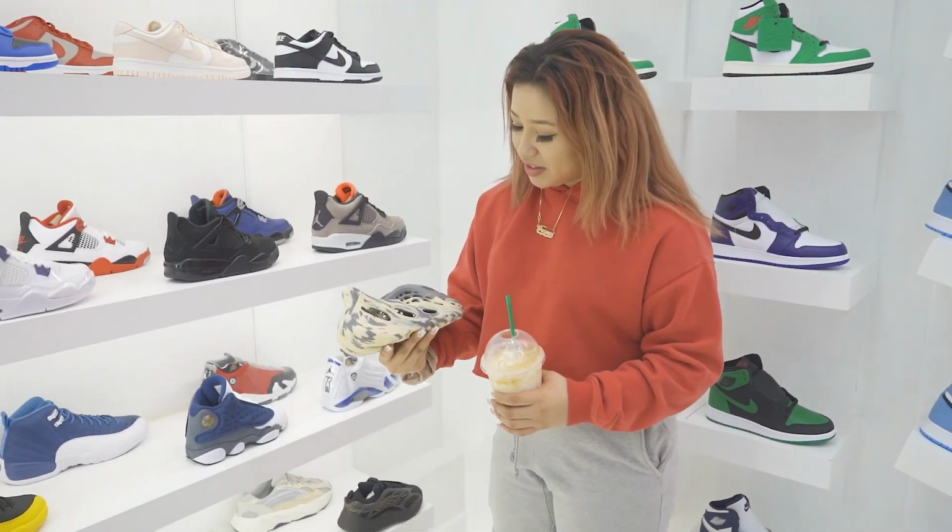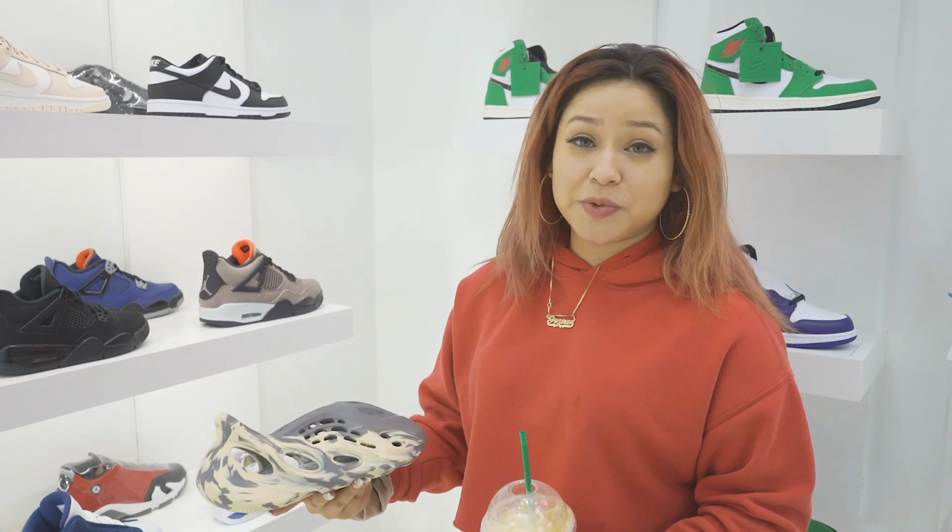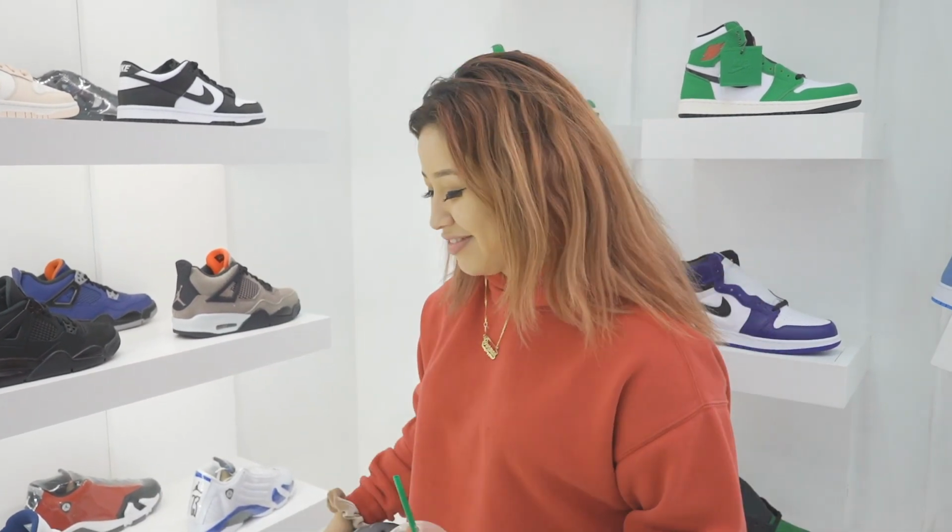Crazy. It's actually sickening how much money these go for. Very comfortable. This is probably the bougiest water shoe you'll ever have.